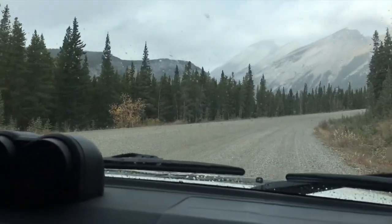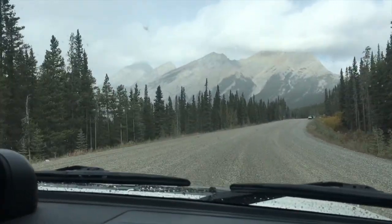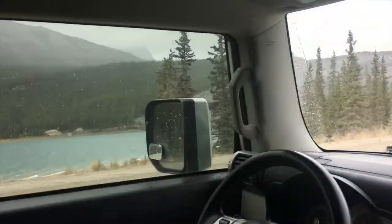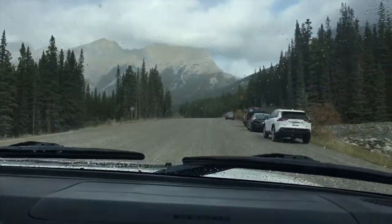Different kind of day as we drive down. We're partway down the Spray Lakes Road here, and the sky's opening up a little bit. The rain has mostly stopped. You can see Spray Lakes over there. You can see on the gravel it hasn't even rained. Yeah, the gravel's not wet like it was.